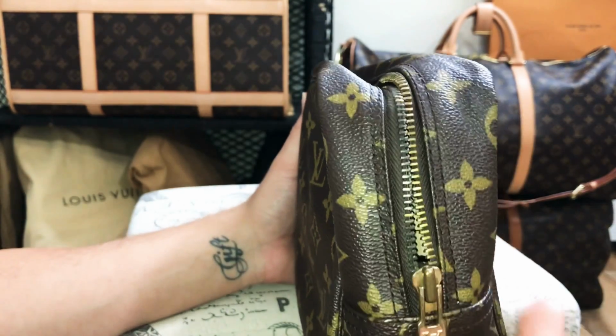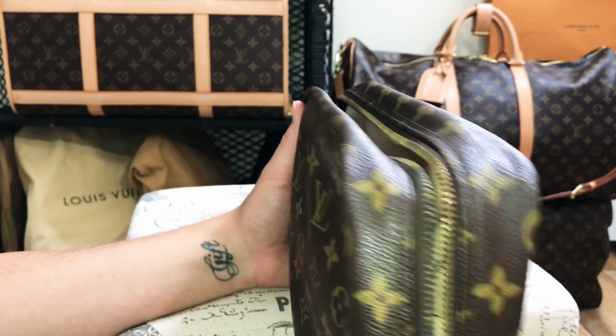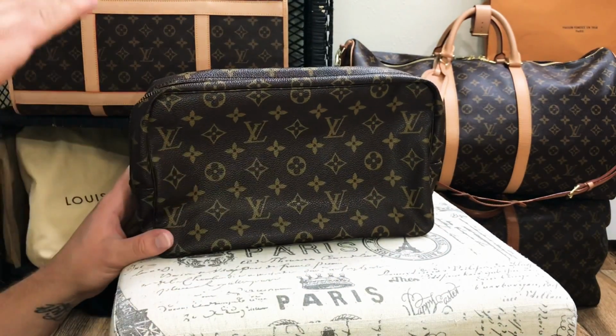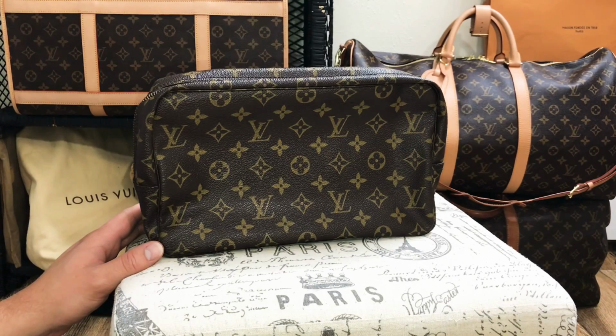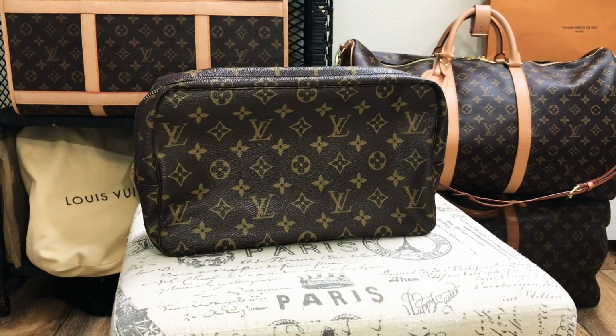color to come back. But, you know, with this bag being about 30 years old, I'm not going to complain because the solidity of the bag is still there. There is no issues or flaws with quality whatsoever. That's why I've stated in my previous videos, if you can get your hands on an authentic vintage piece, hands down, that's the way to go, because even Louis Vuitton themselves doesn't make things the way they used to.